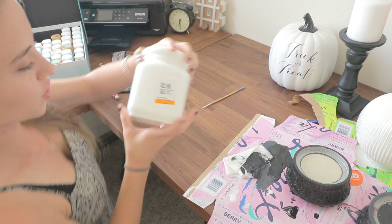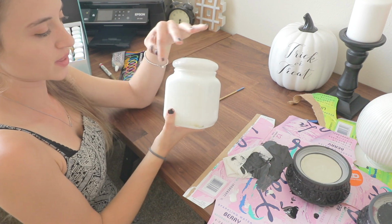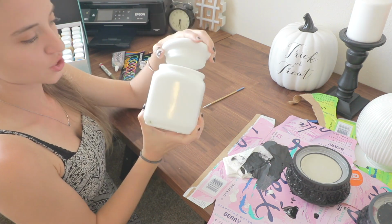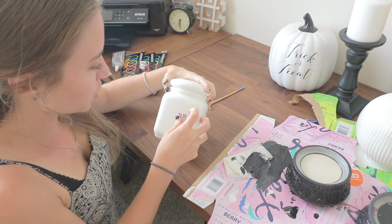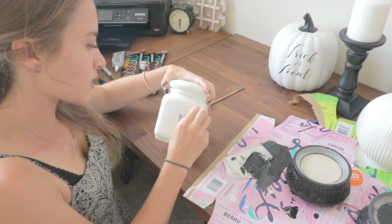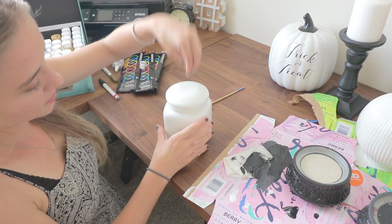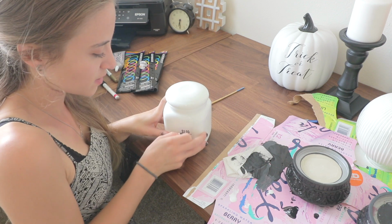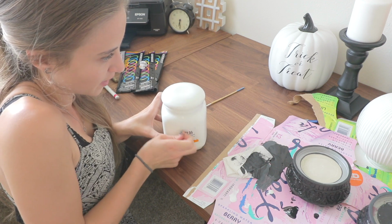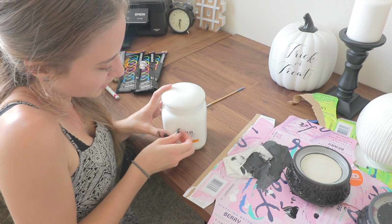So while some of that's drying, I'm going to show you what I'm going to be doing with this. First I'm going to give it a nice little wash. It looks like somebody kept flour or something in it. So I'm going to go wash it. And I was looking for something to glue on the top to make a handle, maybe like a skull or something. I'm still going to be looking for that because I went to the dollar store and I couldn't find anything. So that will be added later.